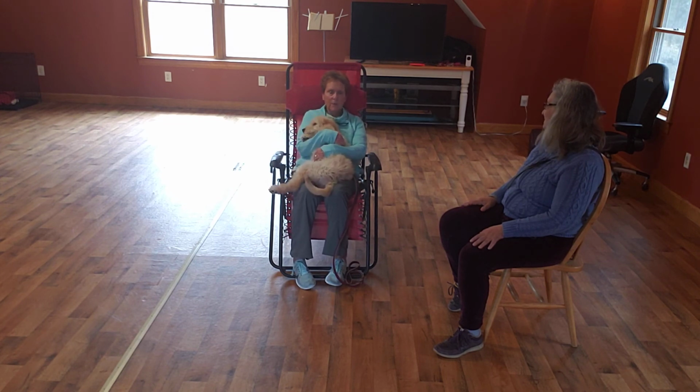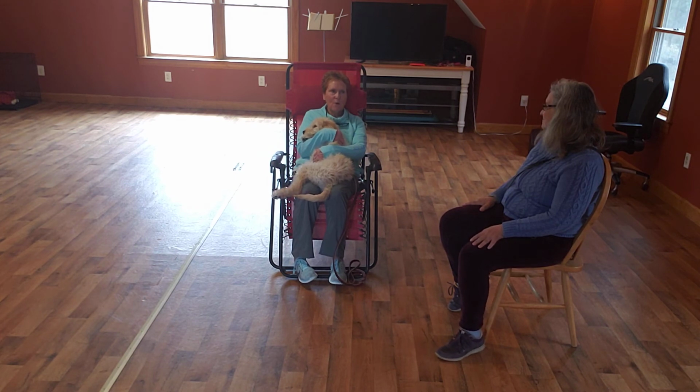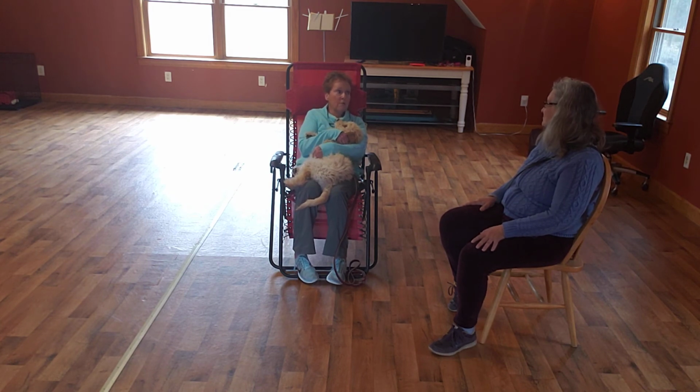I try to keep her stimulated. I take her upstairs to a bedroom that has a whole wall of mirrors, and I bring her in there every day. The first day I brought her in, she was barking at herself like a crazy dog. It was hysterical. She got so upset. So every day I bring her in there. Today she just kind of looked at herself. I said, Maggie, that's you.